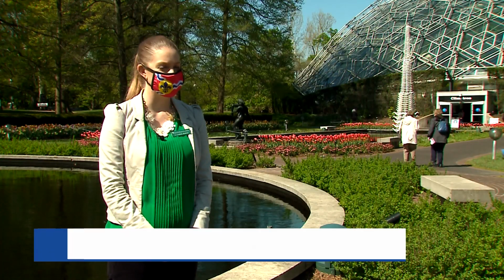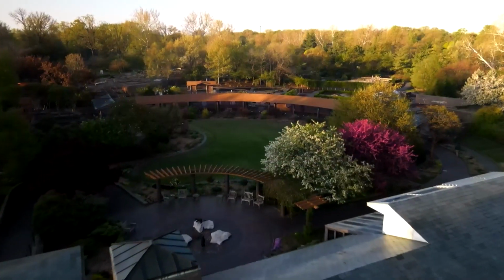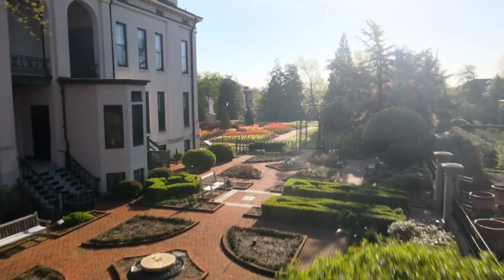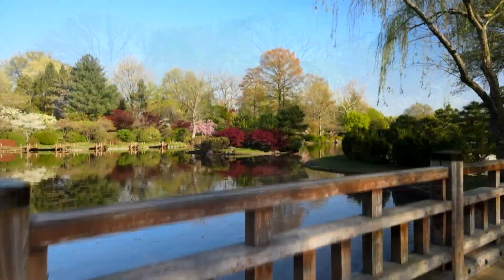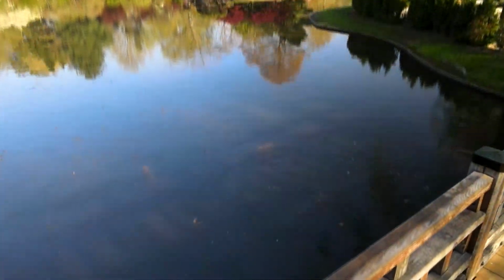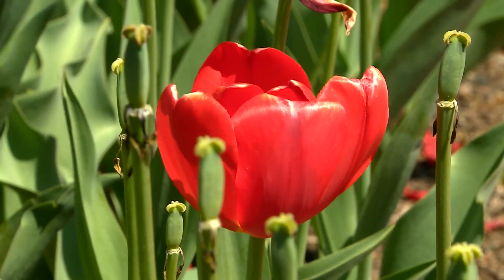The Missouri Botanical Garden opened in 1859, and it is the oldest continuously operating botanical garden in the country. There are 79 beautiful acres here, made up of all different types of gardens. One of the most popular destinations at the garden is the Japanese Garden. It is 14 acres, so it's one of the largest Japanese gardens in North America. It is peaceful, serene, a beautiful place that has beauty in all 4 seasons.